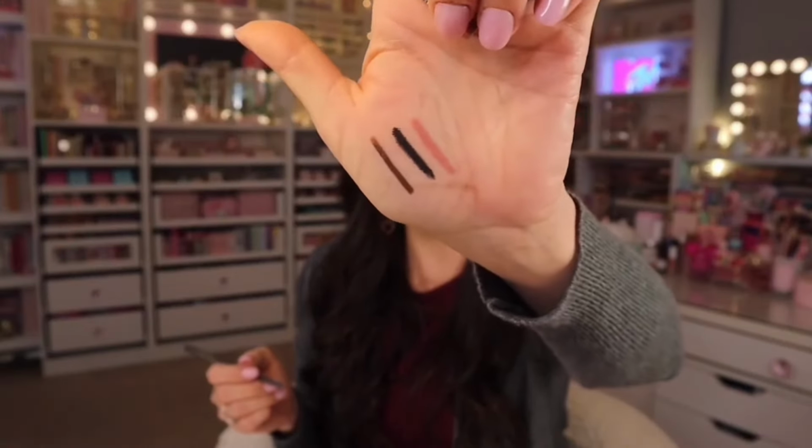There it is. It's beautiful, right? Like I said, it's what I have on my lips today. If you want a good nude with a hint of a blush kind of tone nude, definitely pick this one up. It is really nice. I've been loving it so much.